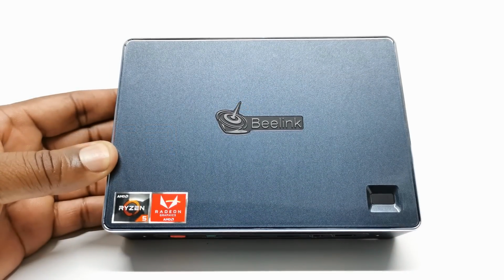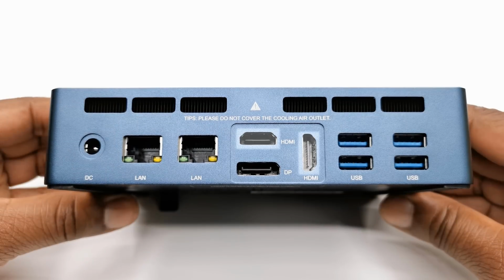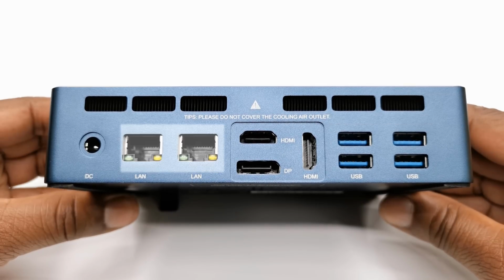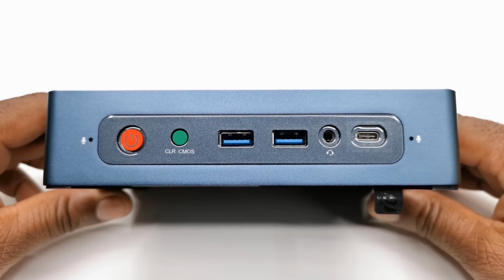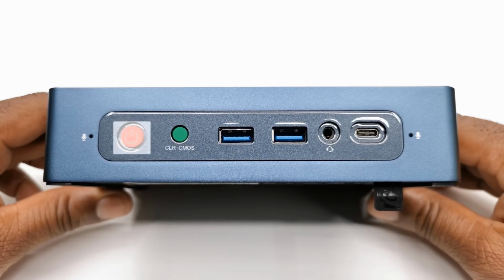The body is made of a high-quality magnesium alloy with a Beelink logo, AMD Ryzen stickers, and a fingerprint sensor to the top. To the rear, it has 2 HDMI 2.0B ports, one 1.1 display port, 4 USB 3.0 ports, dual RJ45 gigabit Ethernet LAN ports, a DC power input, and dual exhaust vents for the dual cooling fans inside. At the front, it has 2 more USB 3.0 ports, one Type-C port, a headphone jack, a clear CMOS button, dual built-in microphones, and an LED power button.